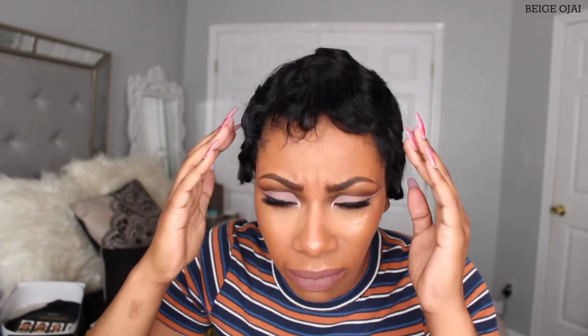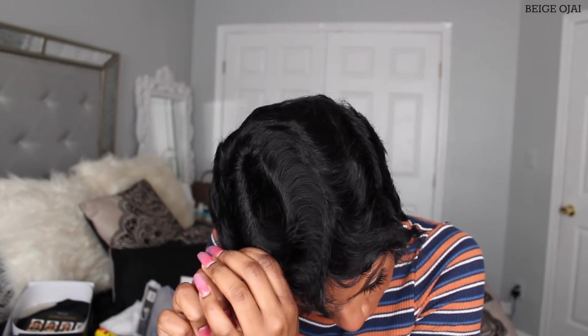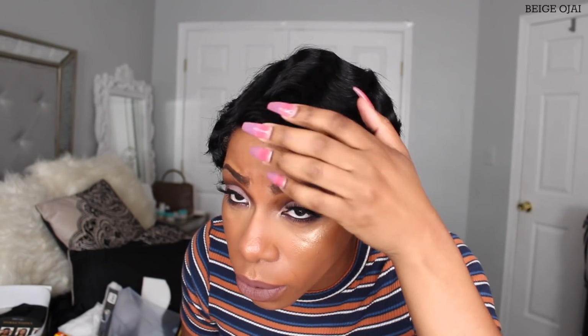What the hell? What is even going on with this? I think, you guys, I am actually at a loss for words. I need a better mirror. I really don't know what's going on. The wig looks like it should be a part right here. And I don't know what this is going on. I really don't know what is really going on right here.